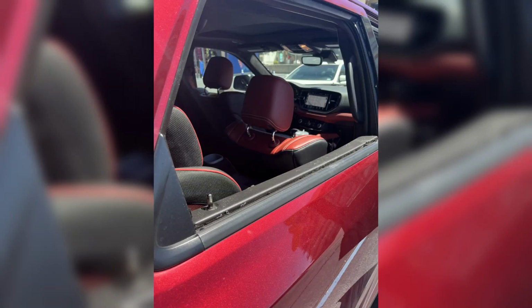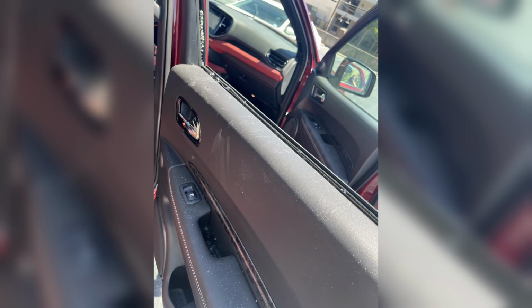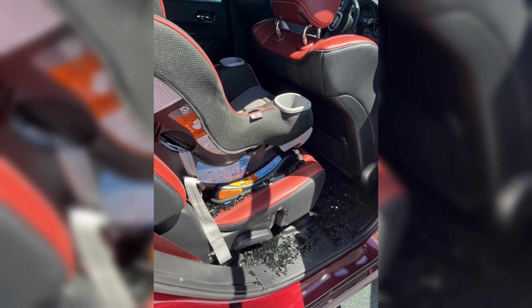So what exactly happened with this break-in? Well, while we were in a secured parking lot that was well lit with a security guard, and yet still someone knew this was there and put it on their hit list. Literally, they hit the back window and blew it up. I had shards of glass all in my son's child safety seat. What kind of monster does that? They broke a window onto my kid's safety seat.